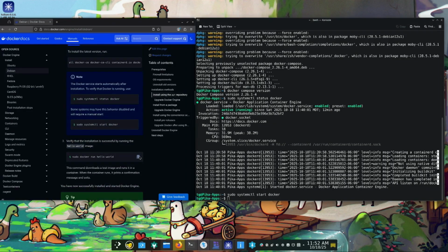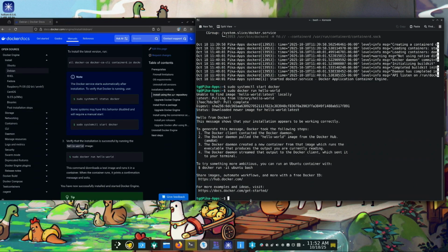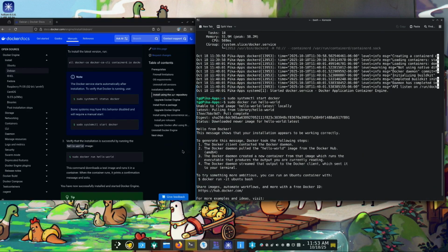Now what we want to do is copy and paste Hello World in to make sure it's working. And it says here that it had a download, and Hello World is now working. If you get an error in here, like if Hello World doesn't come up, then that means it's not working, or obviously if this isn't in green and active, it's not working. So now we're just going to go to our next section here.